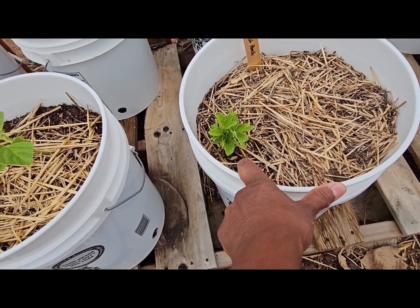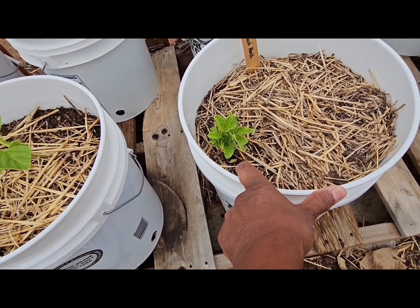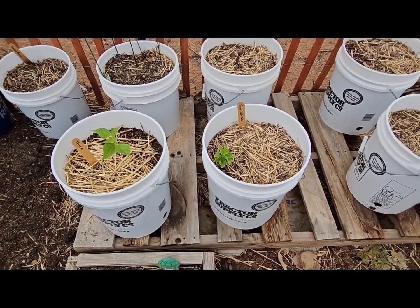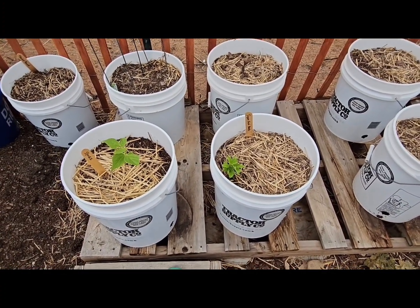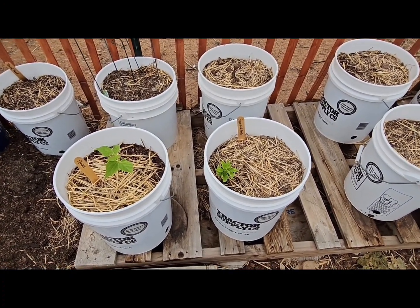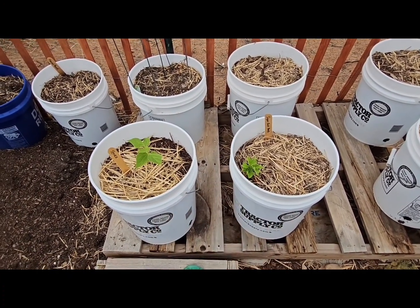I don't know if I should take it out and put it somewhere else. I don't know if it needs that. It's not the fertilizing, because I fertilized it. So I'm just not quite sure what I need to do with these two.